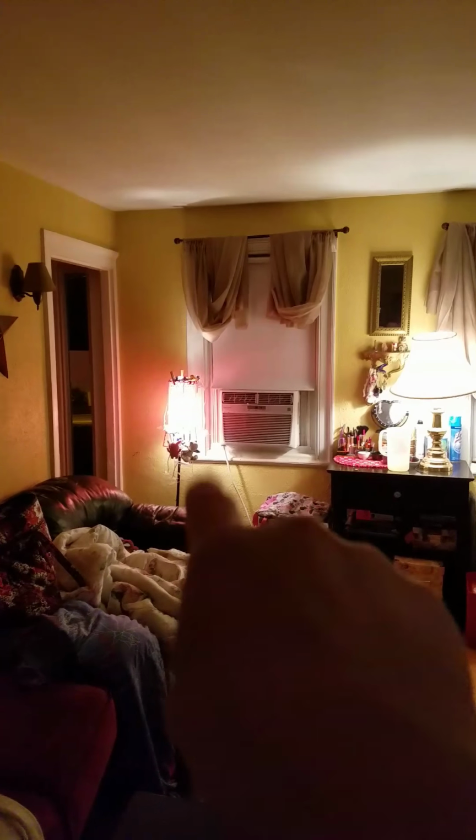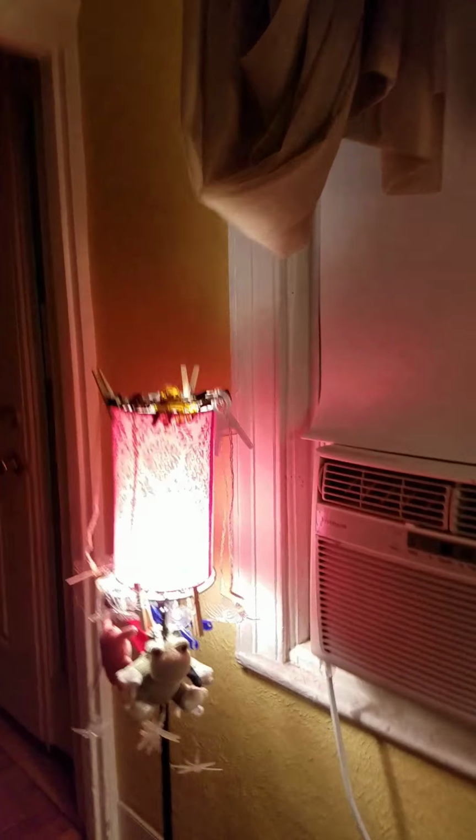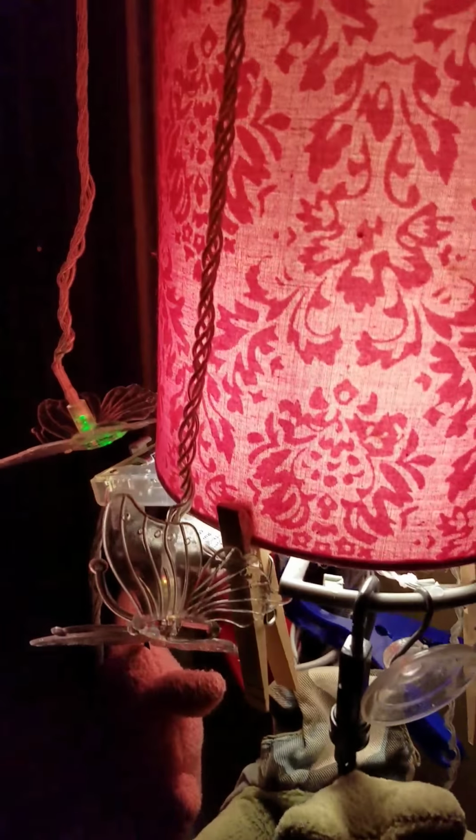I made this little lamp over there with some of those little lights that you hang from the lawn furniture, from the umbrella. And I made myself a cute little lamp. And yeah, I've been staying down here. I haven't been feeling so well. And I haven't been able to sleep, so staying down here, I can leave the TV on and stuff.